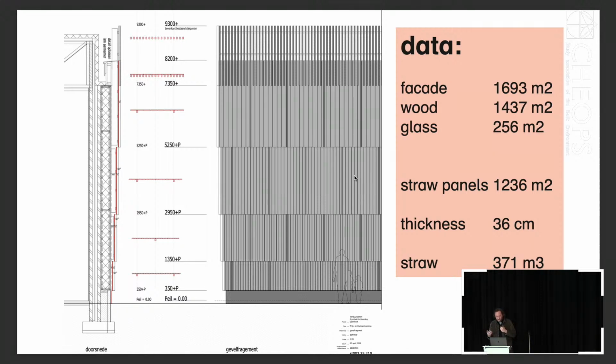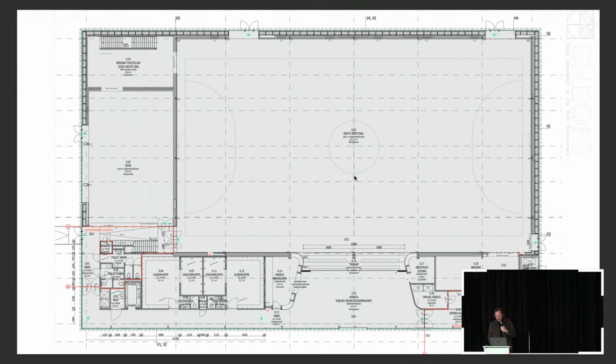The thickness is 36 centimeters of the straw, which leaves us with around 370 cubic meters of straw. That's roughly one normal house, and that's a lot. So finally, in the end, we ended up with this floor plan. It changed a little bit.